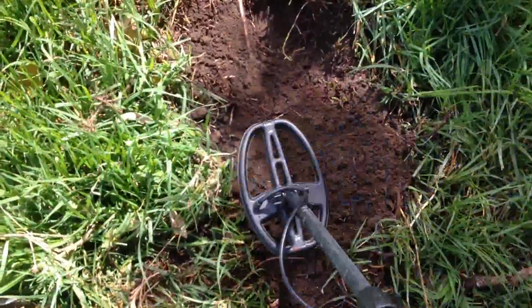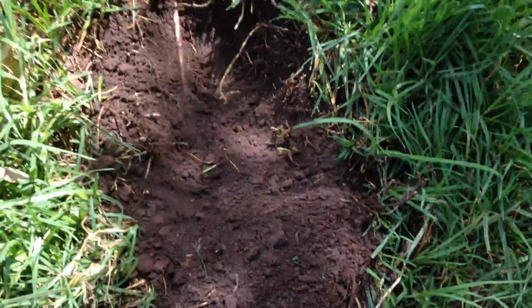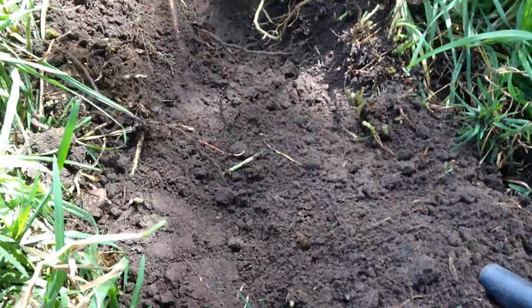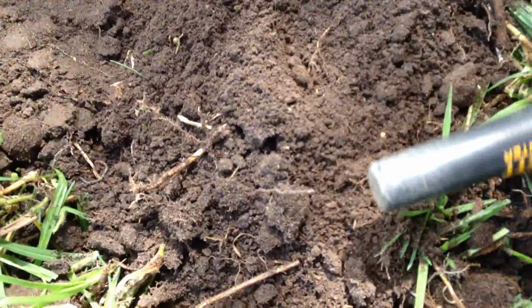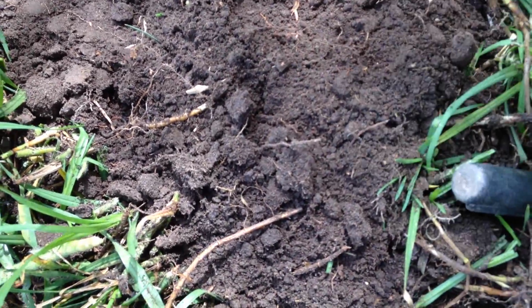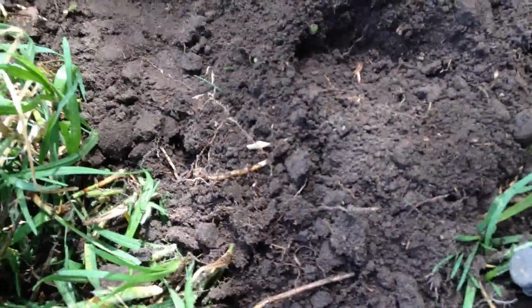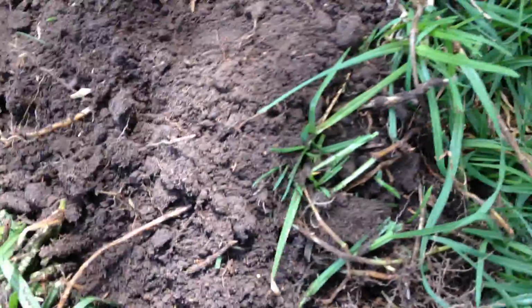Well, I've already dug the hole out, but that's the noise. Sounds just what I love to hear. Now we'll get the probe out and see if we can find something amongst the pile here. Yes. Something's going off here somewhere. A good one. Lump of molten something. Melted something down. Oh, this damn probe's blowing up again.